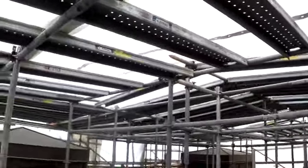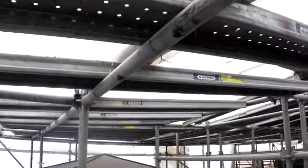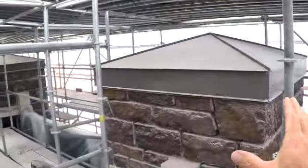Now, why would we wrap this? A couple of reasons. Keep the dust away from the owners and clients, keep the weather out. But here on this particular job, it's for winter conditions. We're going to be heating this space.